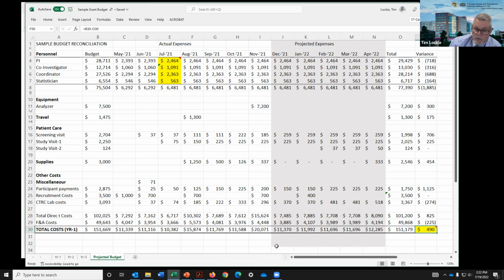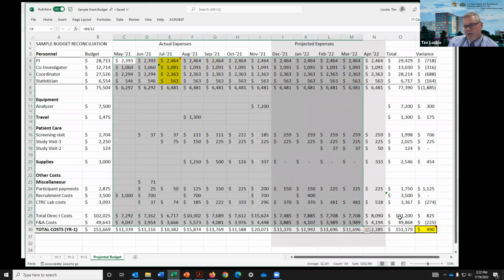So now your year 2 budget, which is going to look like a new sheet, something like this, with $150,000 in it, would have whatever was left in the prior year period to add to that. And you would definitely want to build that into your expenses for the year, because now you have more money in year 2 than you thought.